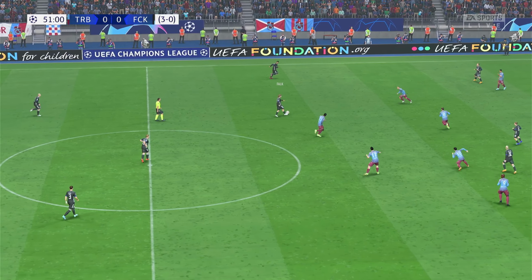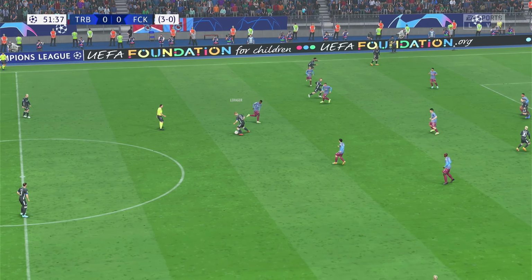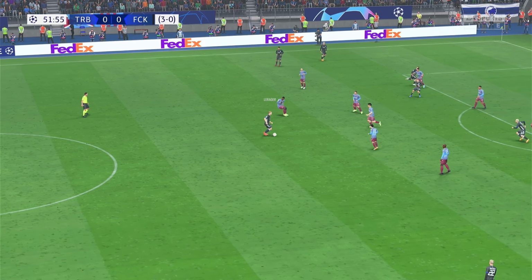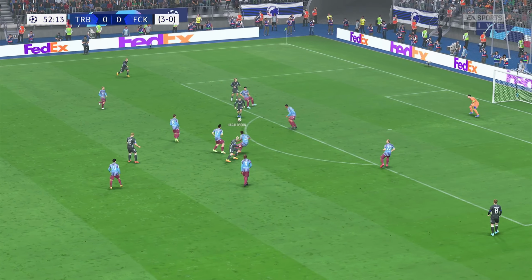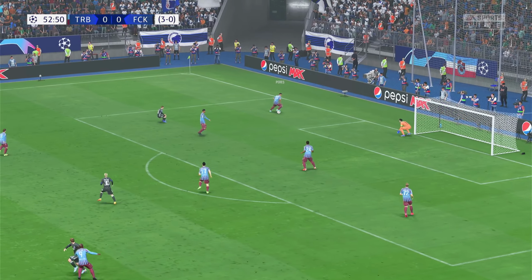Falk. Dix with it. Le Rager. Oh, moving it nicely. And how about that for a save?